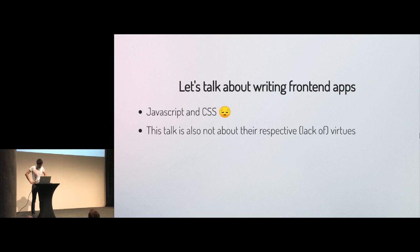But yeah, we at least need to acknowledge that these things are here. I could add HTML to the list, but I'm okay with HTML, surprisingly. With JavaScript and CSS as a compilation target, I am happy if somebody else writes my styling.